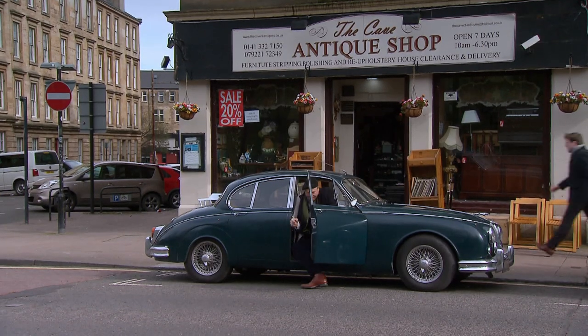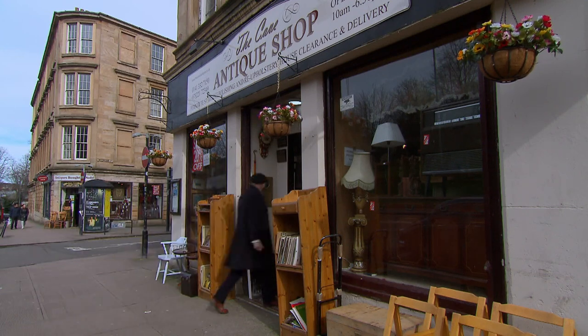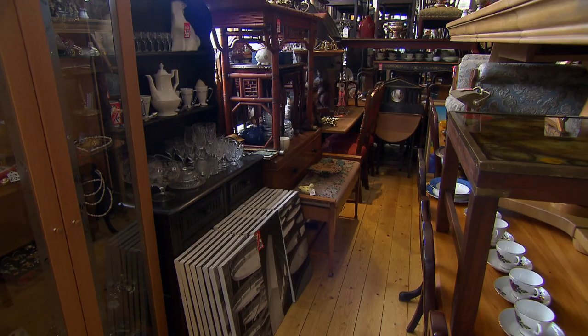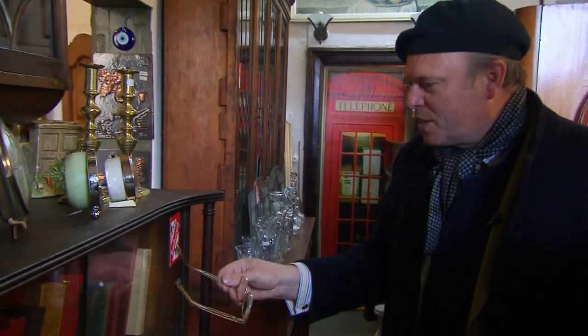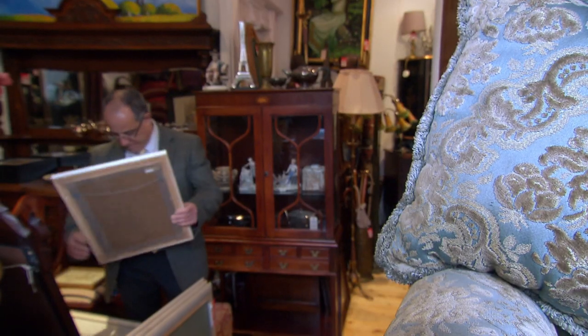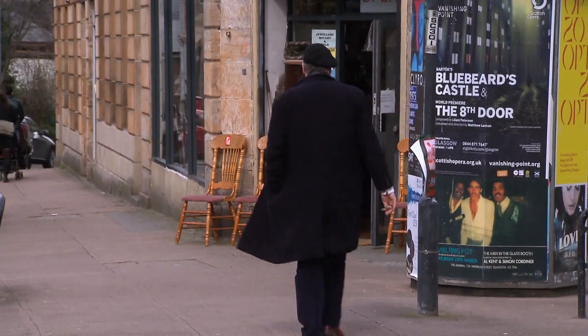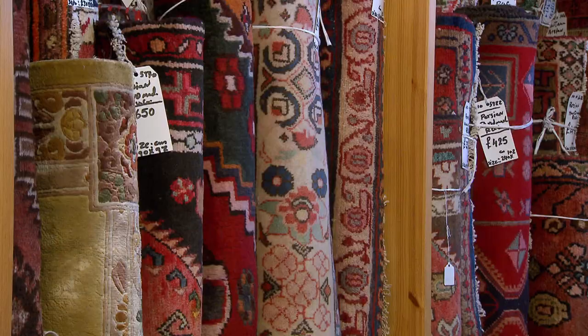James has commandeered the Jag and made his way to the Woodlands area of Glasgow. The Cave Antique Shop is his next stop. Sounds just the thing for our James. Well, there's lots of these little reduced labels all over the place. But what I'm really after is something with history. That's what sells. Owner Ali is a man of means and also has another shop across the road for James to have a nosy in.